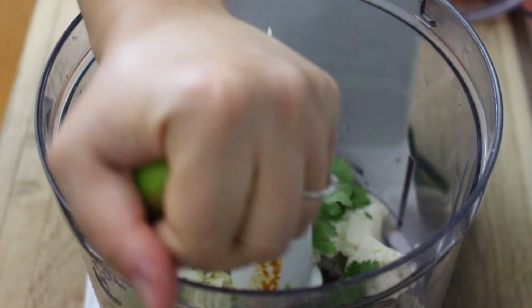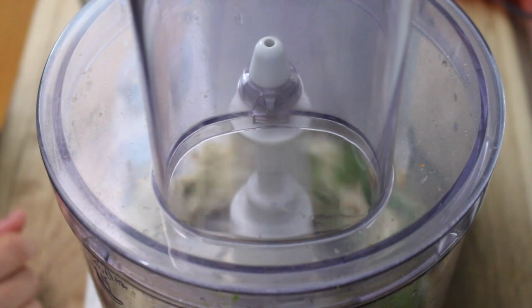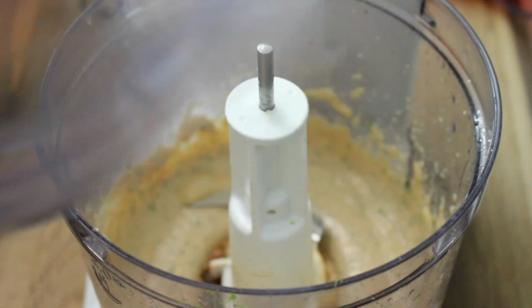And I mix that all together in the food processor until it's nice and smooth. You can adjust the consistency by adding in some almond milk. And that's all there is to it. It's really easy and super delicious. Goes great on burritos or burrito bowls.